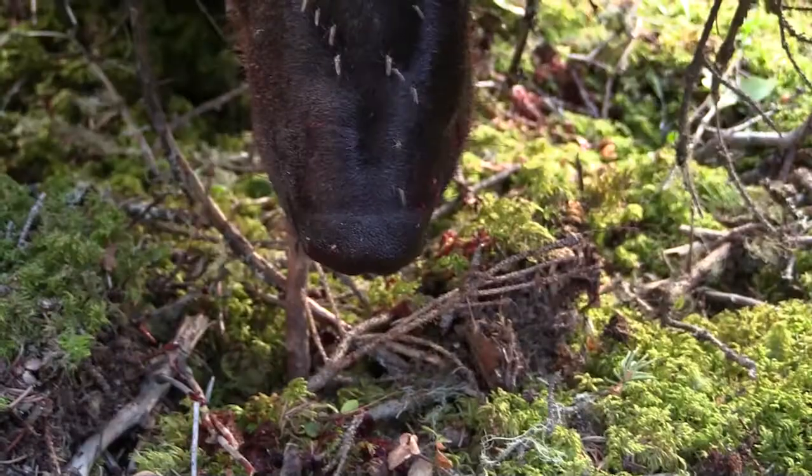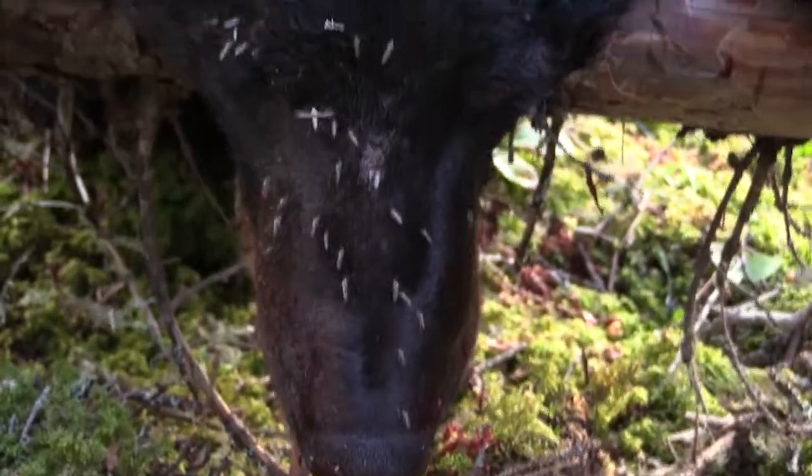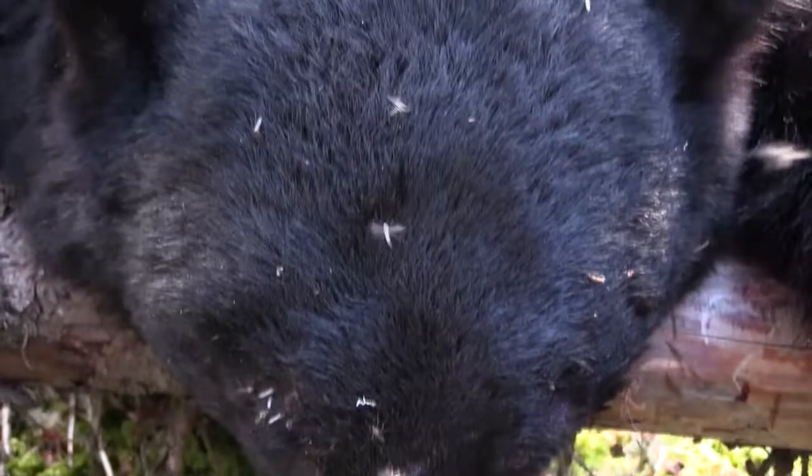That's a bear any hunter would love to have. It was a big mature bear, the dominant bear in the area. She made a good, clean, quick kill. What a way to start the trip.